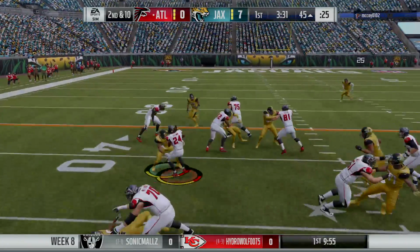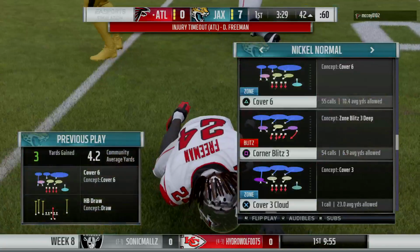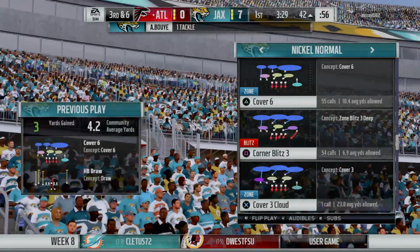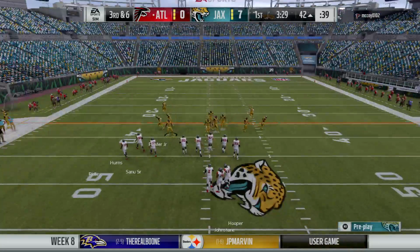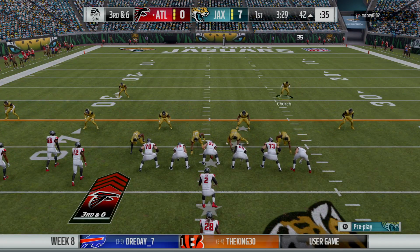Ryan going to give to Freeman on the draw, and able to push forward for right around 3 yards down to the 42. Now after the running play, we've got a man down on the field. While the training staff takes a peek, we'll take a break. And they'll need to get to the 35 if they want to keep this drive going on 3rd down.